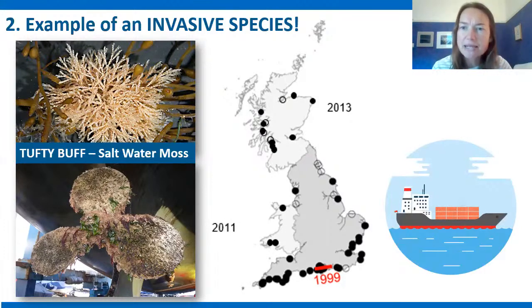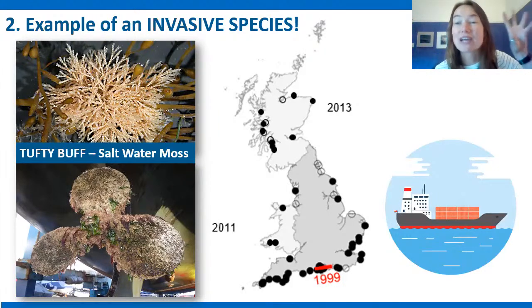But also impacts the environment because they smother the seabed, they smother rocks and stop anything else from growing. Okay, so it's causing a negative impact on wildlife. Now, to give you an example, this particular invasive alien species comes from the North Pacific Ocean. How did it get to the UK? Well, I think the picture in the bottom right hand corner is going to give you a clue.